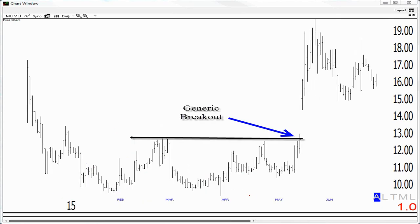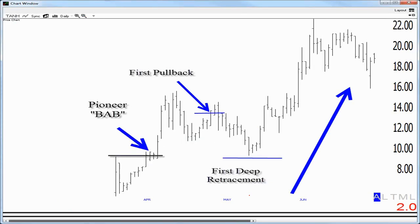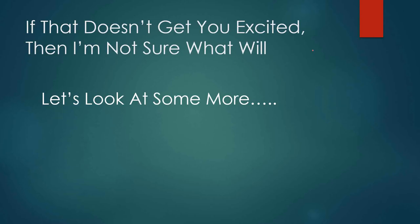Here's another generic breakout, and one fairly recently, or at least since the last webinar that we did. And here's yet another one that was in the list from the last webinar once again. Now, this one's kind of interesting because it did several things. First, you had the buy at B pattern, which we're not going to have enough time to get into tonight. But it did also set up as the first pullback, which could be your bread and butter pattern if you're trading this. Now, it did have a fairly sharp retracement, and this is another pattern that I've identified, what I call a first deep retracement, before it actually took off in here. So far, so good from that takeoff.